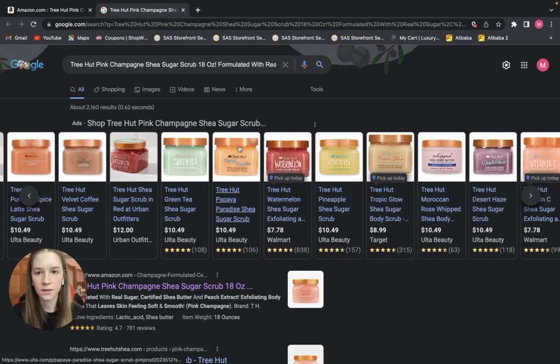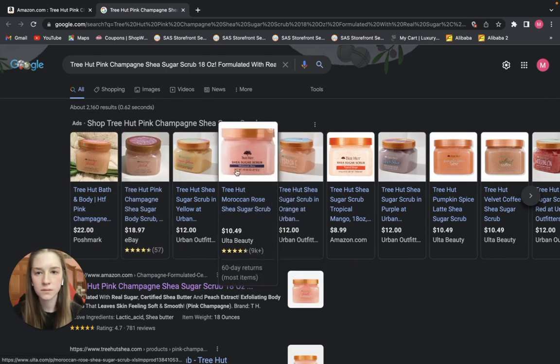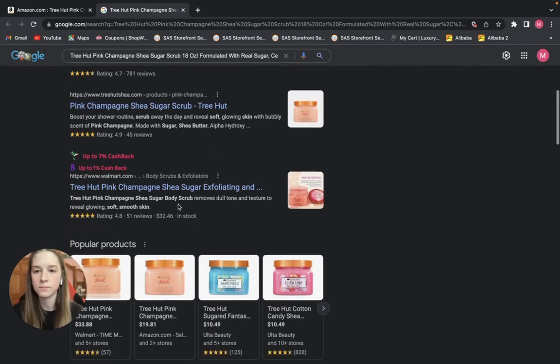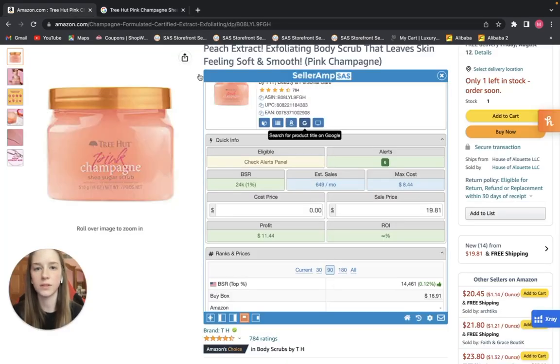Like I said, I don't even see it, to be honest. It might be sold out. Target had it, but it's out of stock as well. And it's not really the price that we want. We want to be at $8.44.